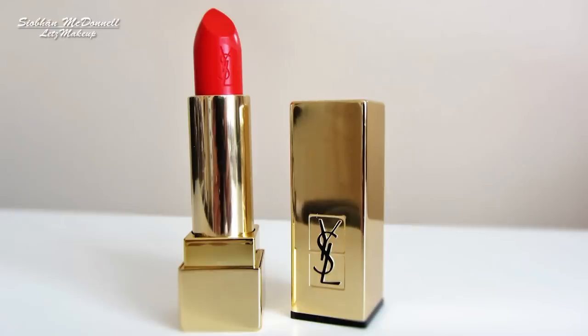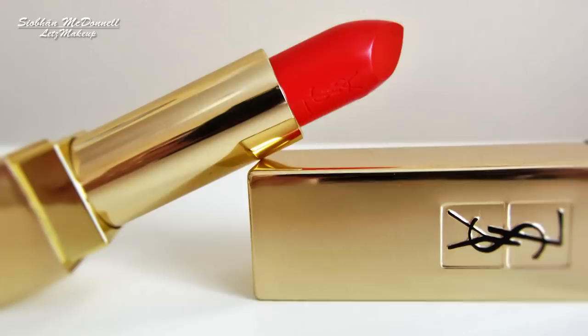Rouge Pur Couture lipstick. I think this is in an already existing range within the brand. There are 48, I think, lipsticks available. I just did a blog post on it yesterday, so you can check that out. I'll link to that below, or I did that on Monday as you're watching this. But this is the most beautiful orange tone. It's what I'm wearing today on my lips. Orange toned red. It's just that beautiful, juicy orange red.